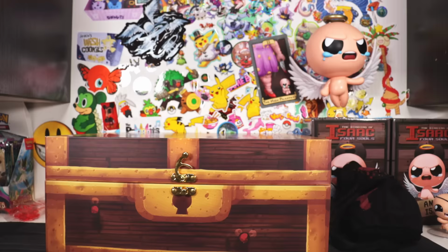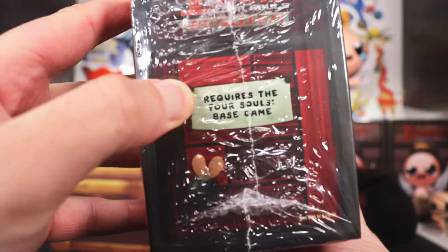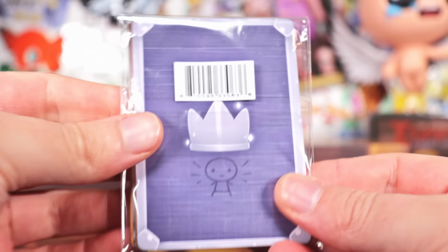Okay, I think this is the standard box to play the game. I think this has everything for just the sort of standard thing. But it is just the expansion, because this still requires the Four Souls base game. I'm assuming the original base game is also in this, because this is just ridiculous. And I think we also had some loose blank cards.